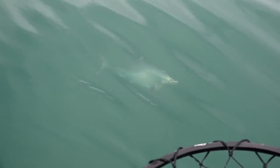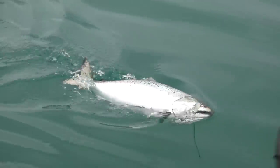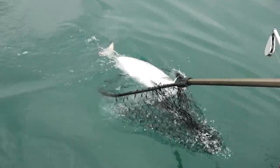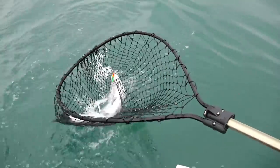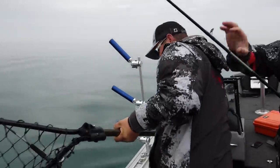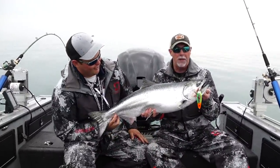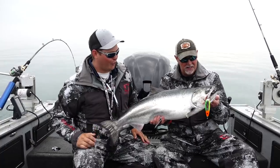Oh yeah, that's a big fish. He's sounding on me again. Now if I can just get him to come back up here. Come on, Papa. Oh, he barely fits in the net, dude. Holy cow. Look at the size of that king. You got some arms on you there, kid. That is a big king. Oh. Now there is 20 pounds of spring king. That is a gorgeous fish.